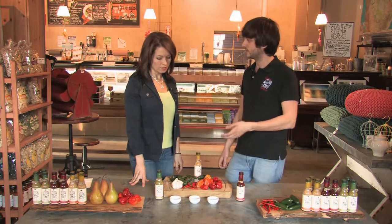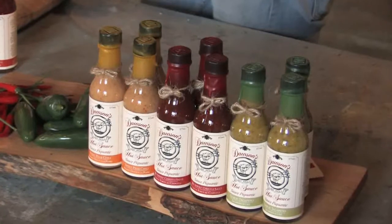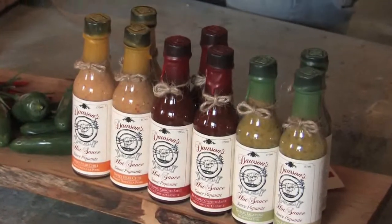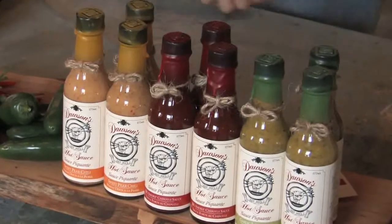The milder one's great because a lot of people I'm friends with also can't handle heat. So I give them that one. They can cook with it, and it kind of warms them up. Not to be a pun, into the other categories of hot sauce.